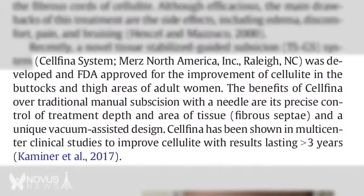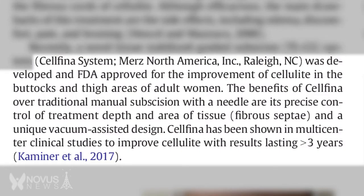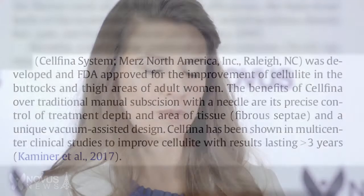The other thing they talk about is the only FDA-approved treatment for cellulite, and it's called Cellophena. So what is Cellophena? Well, I like to think about this as kind of like an outpatient procedure, because you have to inject or you're giving a topical anesthetic, and then what they're doing is they're putting needles below the skin surface, and they're actually cutting the fibrous cords. So they're not really shrinking the fat cells, and they're not promoting collagen, and they're not getting rid of the scar tissue. They're just cutting it, is basically what they're doing.